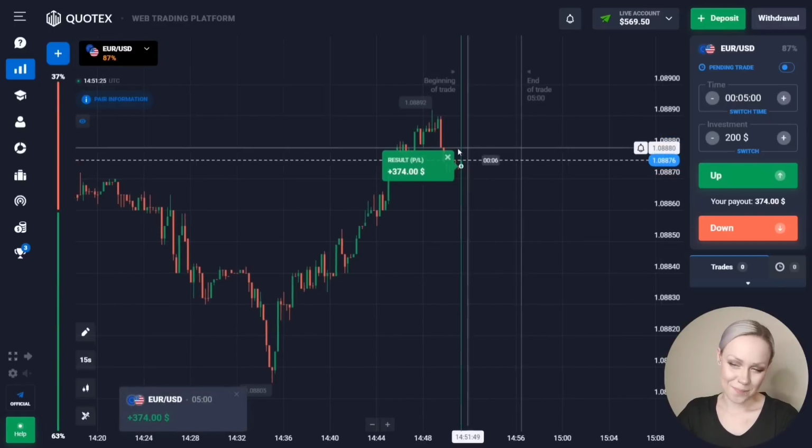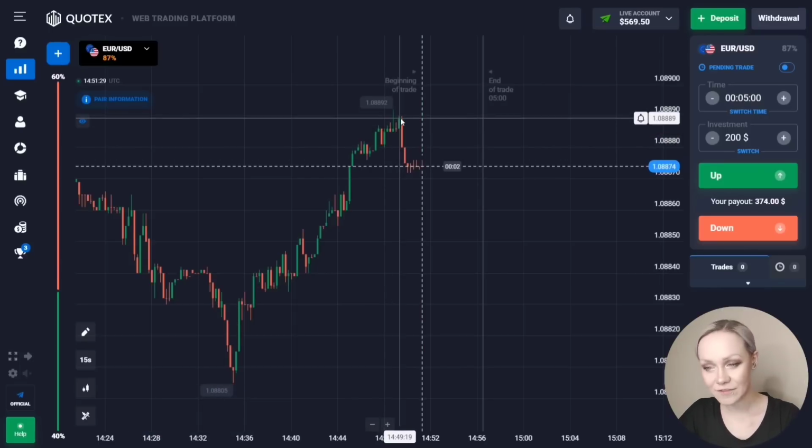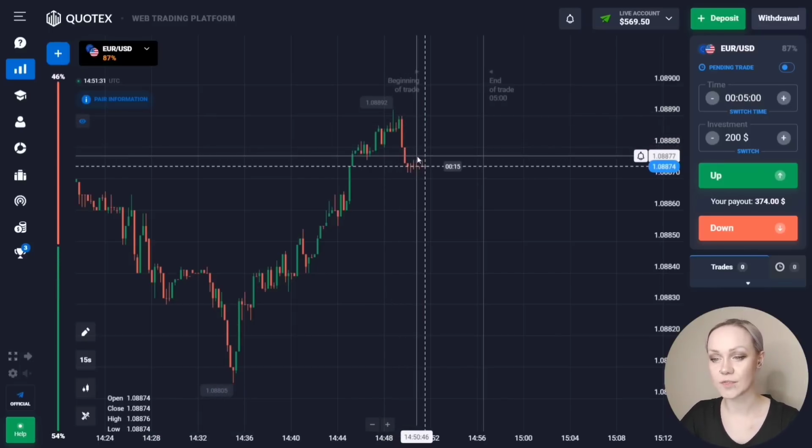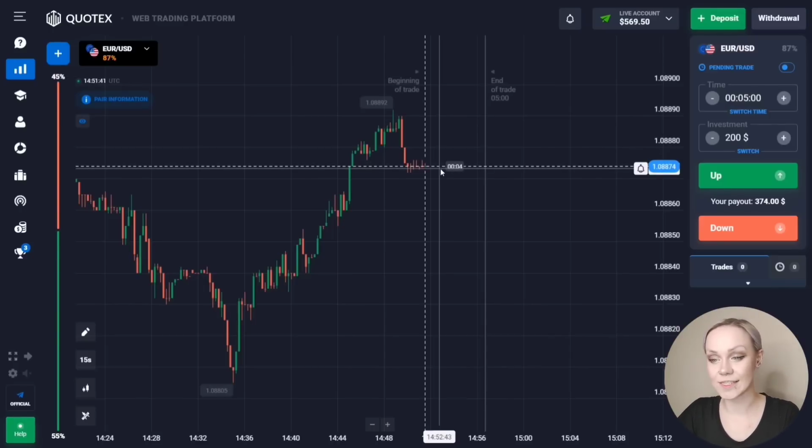Well, that was not bad. As you can see, the price has been moving up for some time, but after that, there was a reversal and the price was steadily moving down. We still managed to make money on this downward movement. This spot turned out to be right again and gave us a good entry point. These signals are working really great.